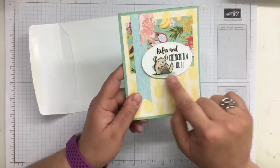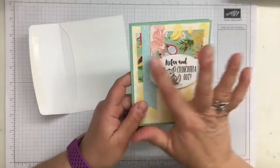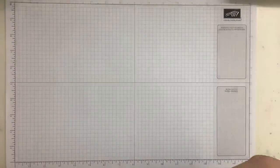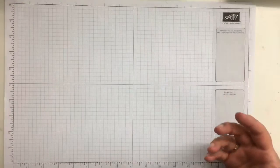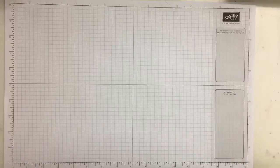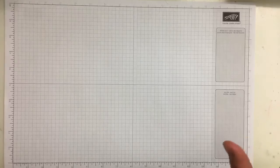So I decided, let's try an oval shape this time as opposed to the circle, and that worked just fine as well. Of course, with these templates, just use what you have. It's kind of an idea. It doesn't have to be measured exactly. It can be an interpretation of the template idea. And so, never feel like you have to stick right to the plan, if you will.